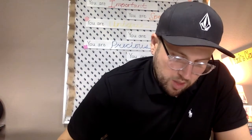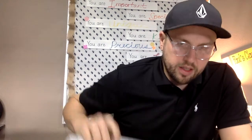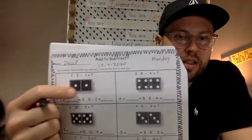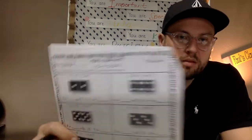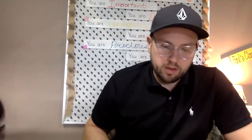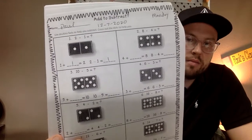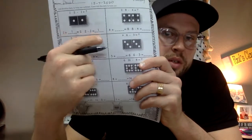Number 1, 1 plus, we don't know, equals 2. Okay? So you see 2 dots here. 1 dot plus 1 dot equals 2. Pretty simple. 1 plus 1 equals 2. Now if you have 2 dots and you take 1 away, then you only have 1 left over. Just like that. Okay, so you can use these dominoes to help you solve the math problems.